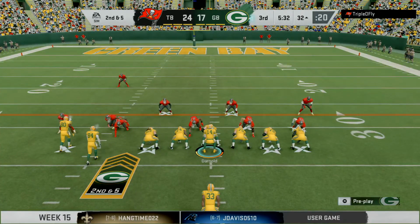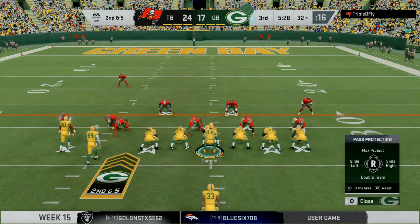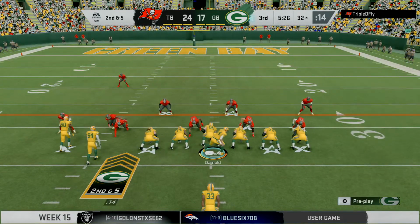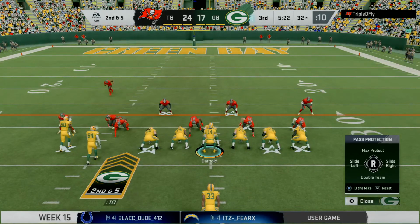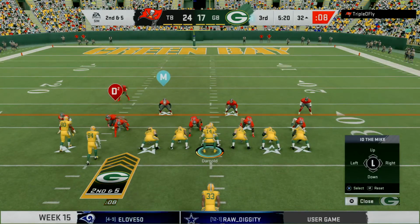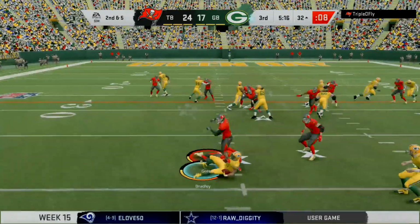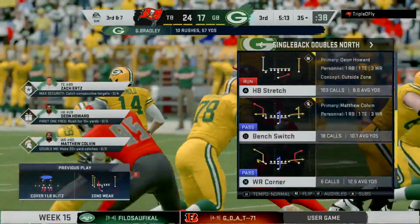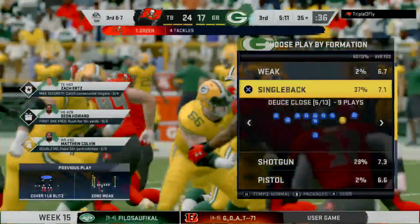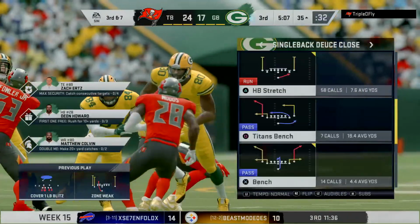Showing it. Check hot route. Hot. Tight dog. Kill. Red 80. On 2nd down now, it's Bradley. And that play going absolutely nowhere as he's belted before he could get out of the backfield. He'll wind up losing 3. And now it's 3rd down.